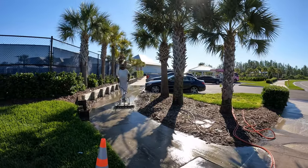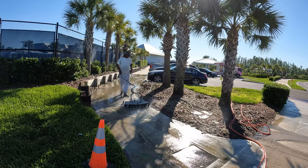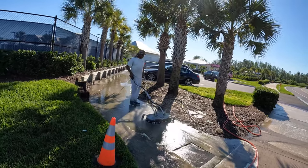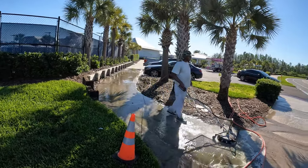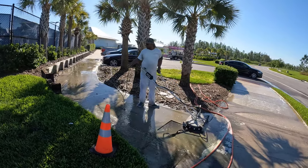When you're working on big commercial jobs like this, sometimes water flow is an issue. You know, it is what it is. Luckily, we're able to hook up and work for the most part instead of having to go fill up over and over. If we did, man, that would definitely add more time to the job.